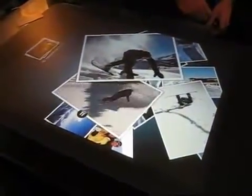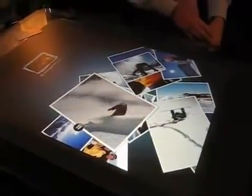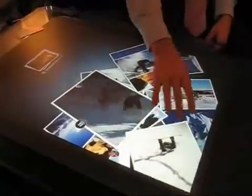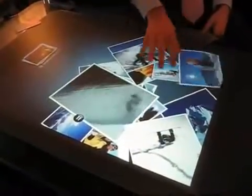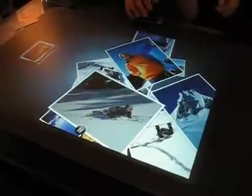That looks like you too. Yeah, it does look like me. That's me. So we can have fun with these, and I can actually share photos with people. It's as if I printed these photos and they're available right on the surface for me to be able to interact. And multiple people can do this at once.